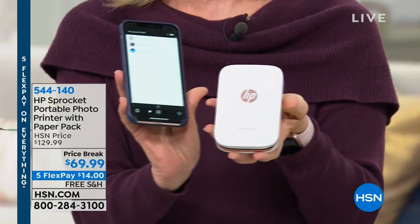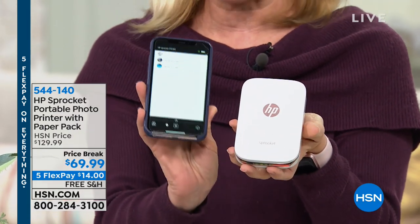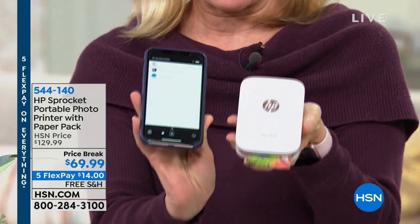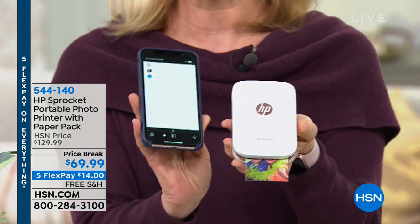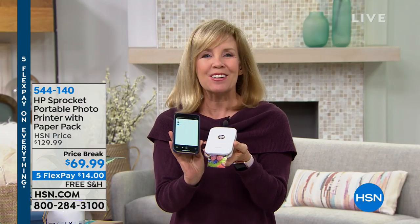And so here's my phone. Here's the printer. I have it set up where it's going to print out a few pictures. If you look at my phone, whether it's Apple or Android, it uses Bluetooth technology, so you don't have to have it tethered to each other. And here it is, printing it out. I just selected a photo that was on my photo roll. I have a gazillion. And now you can print them out.